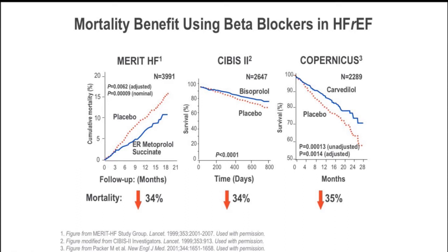Bisoprolol used in Europe, 1 to 10 milligrams, reduction in death. And COPERNICUS, which was done with carvedilol, BID, generic carvedilol, 35% reduction in death. These 3 beta blockers are evidence-based beta blockers that should be used in patients with heart failure with reduced EF, in all patients on an ACE or an ARB, or if there's a contraindication to an ACE or an ARB.